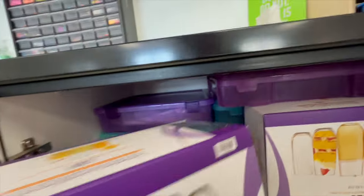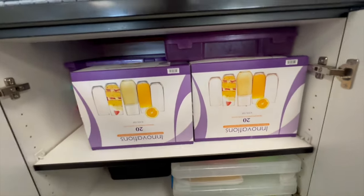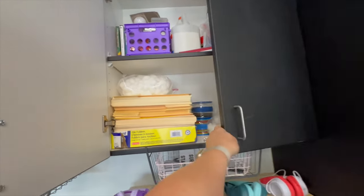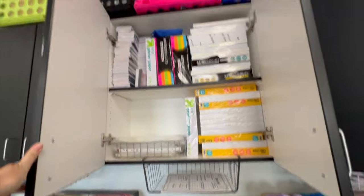And then I have all these types of bins in here. And then these were left from my sub last year. I think it was an end of the year party thing, so I just kept them for maybe this year. And then in these cabinets, I just have some various items like folders and batteries. And then these ones are extra paper.